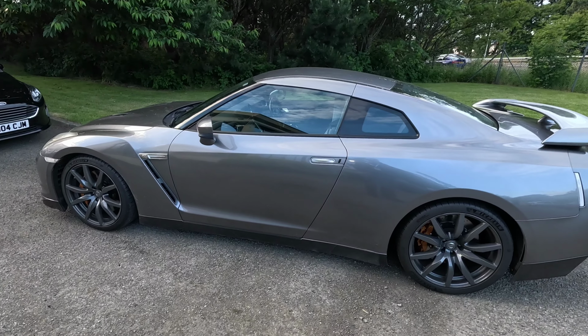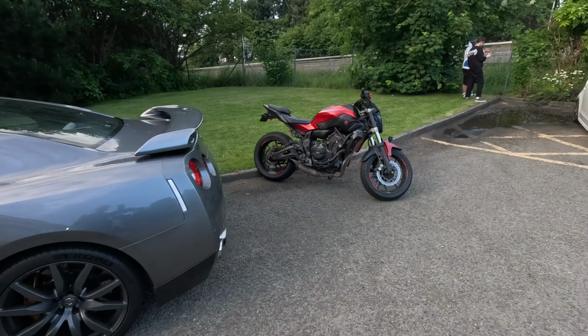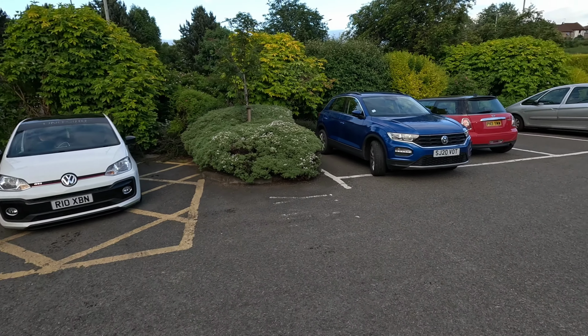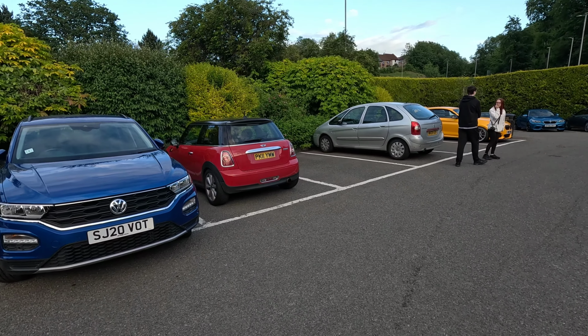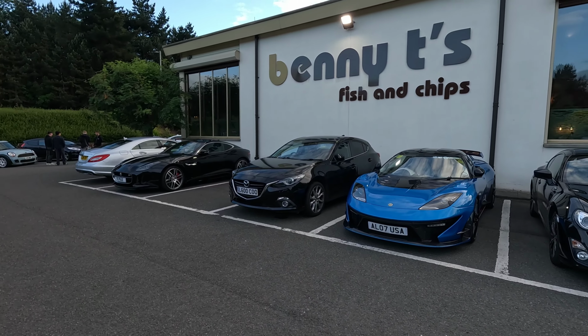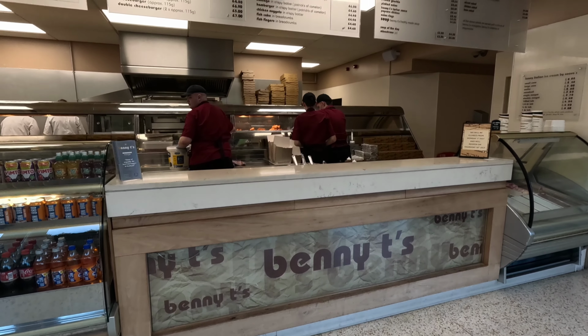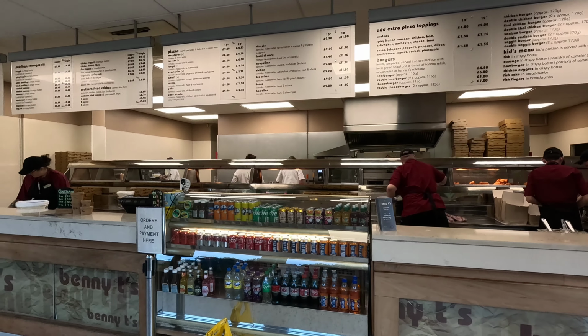Supercar killer there, the old GTR. Nice car. Do like a GTR. Falkirk GT either. Mini. So, all in all, just not a bad day. Not a bad turnout at all. Time for some fish and chips. Dinner time, high point of the day.